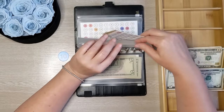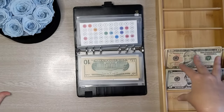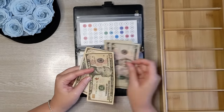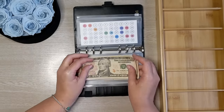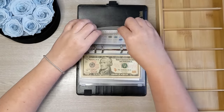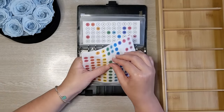Okay, now it's time for the 100 envelope challenge. Now this one I fill based on whatever I have left from my other challenges. So let's see how much we're going to add today. Today we're going to add 10, 20, 25, 30, 35. So 35, and 35 is actually open and available. So we're just going to go ahead and fill the 35 envelope today. You get the sticker for that.